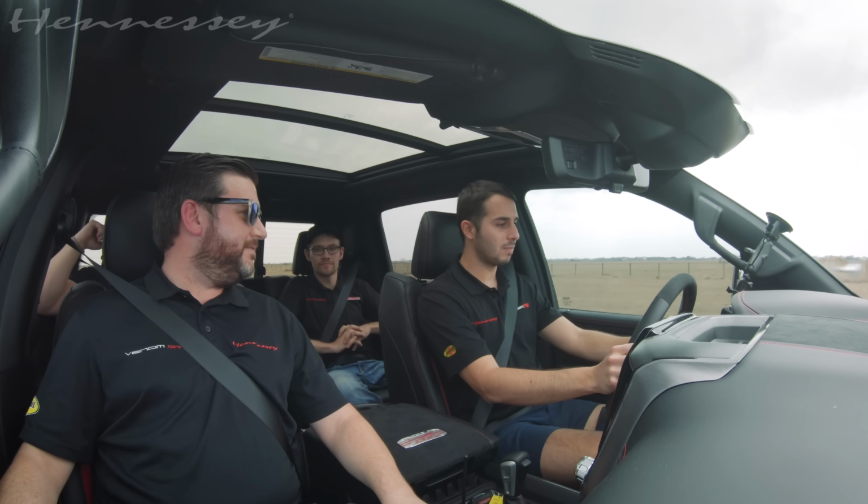It just sounds so good. It rides so good with 35s on it too. Yeah, I'm really impressed. I'm excited to see it with 37s and 20-inch wheels with our off-road package.